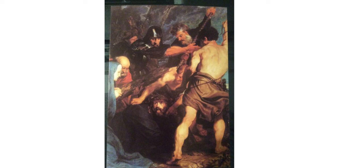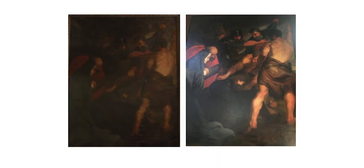When we are all allowed back into the church again, soon we hope, we will be able to see the restored painting, completed a few years ago now, with its spotlight illuminating the painting, now to much greater effect. Here you can see both before and after restoration. Thanks are due to the Building and Works Committee for overseeing this restoration and for the generous donation which enabled it to happen.